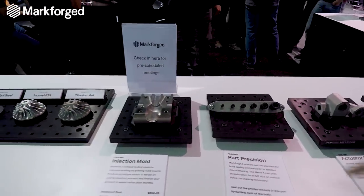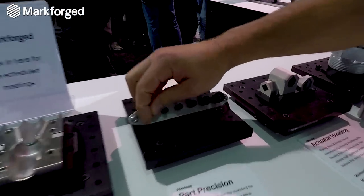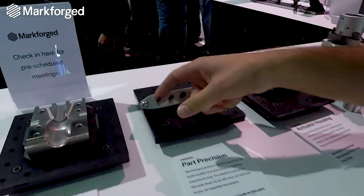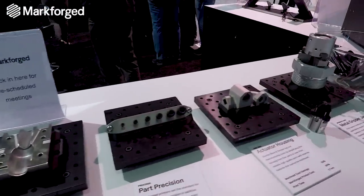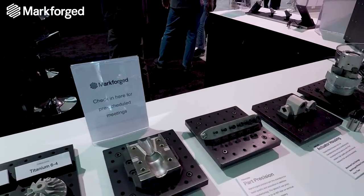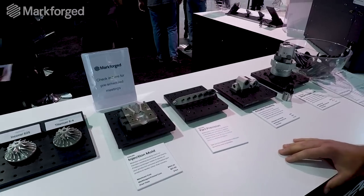You're going to like this. We can actually print down to an internal M3 thread. Metal. Yeah. So we didn't cheat and run a test through it. I think we put a little lapping compound on the bolt, just ran it through once. Yep. But these are obviously loose threads. These aren't machine threads. It's just a showcase of our precision. Sure. That's cool. Yeah.